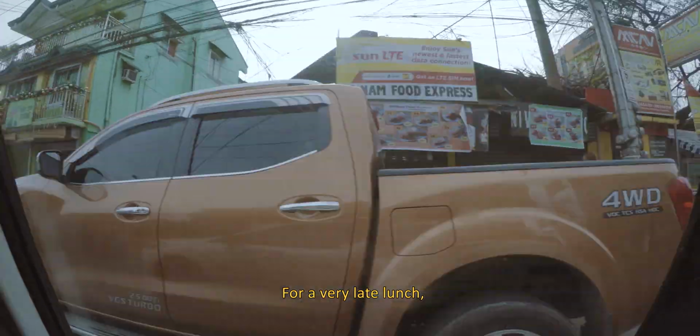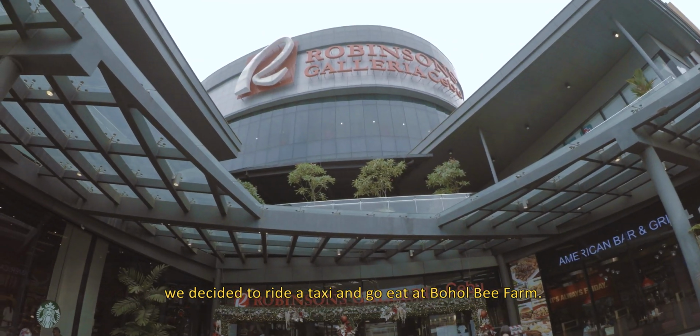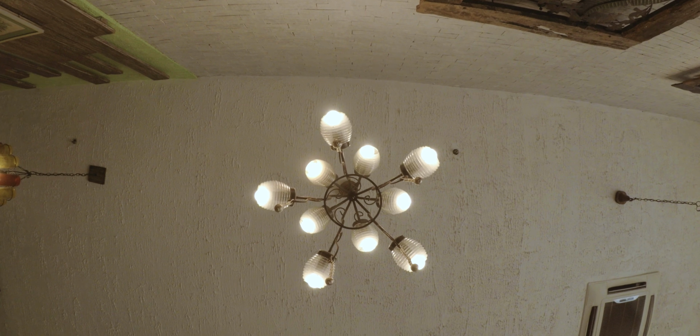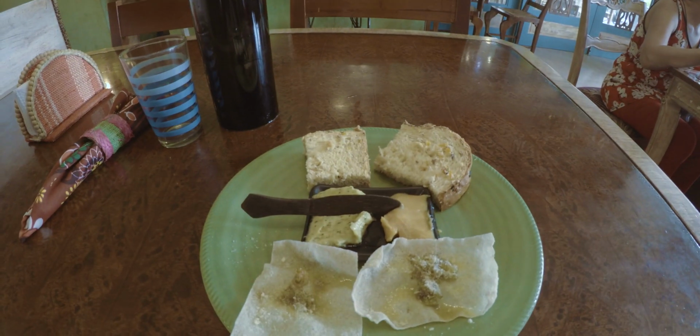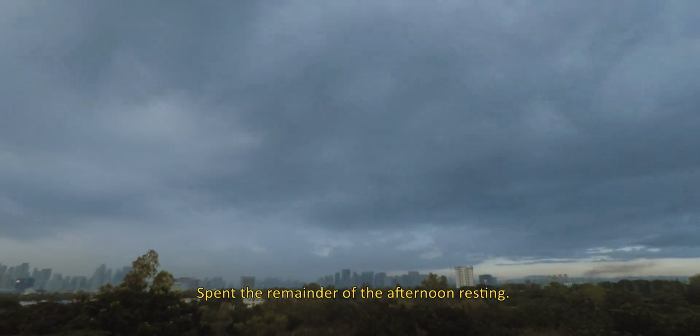For a very late lunch, we decided to ride a taxi and go eat at Bohol Bee Farm. Spent the remainder of the afternoon resting.